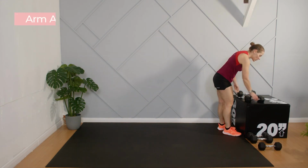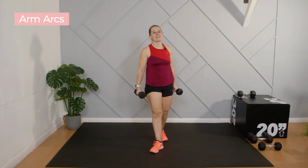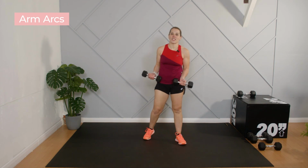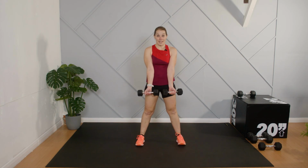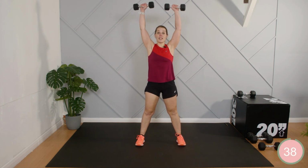We're going to be using the lighter weights for the next one, arm arcs. I've been seeing this since the beginning, and I love this exercise. I use it all the time. We're going to have your palms facing out, weights together. Ready? We're going to draw a semicircle with each arm. Let's go. Palms continually facing out.